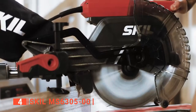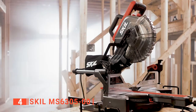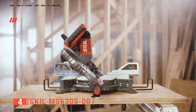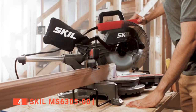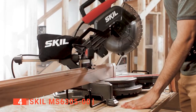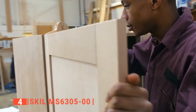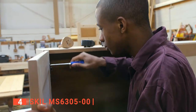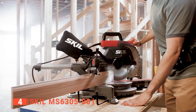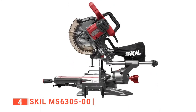MS-6305-00. This product features a powerful 15-amp motor that works at 4,800 rotations per minute to deliver enough power for cutting different materials and enhancing its durability. Because of this motor, you can be sure of making detailed cuts faster than with most of its counterparts. Having a powerful motor isn't enough if there is no ergonomic handle to control the miter saw. That is why the Skill has a horizontal grip handle that also features a safety trigger in its center, allowing you to use this miter saw with either your left or right hand.